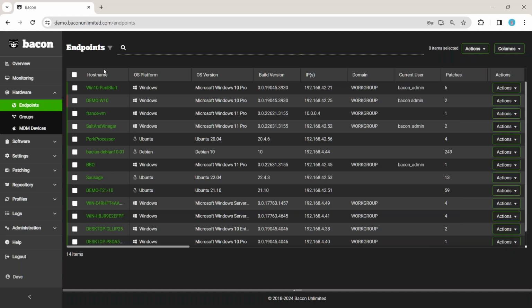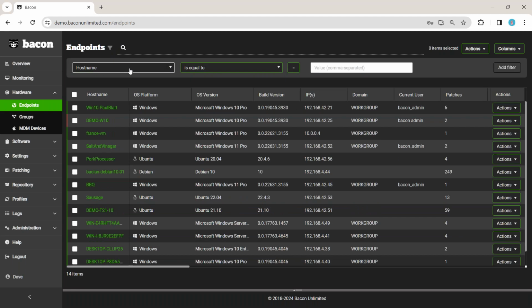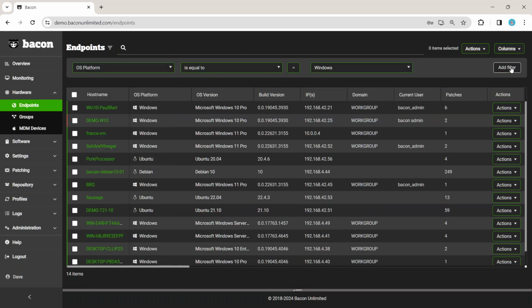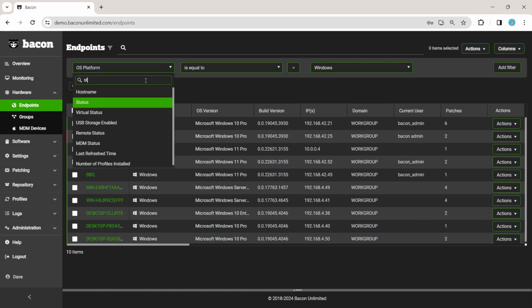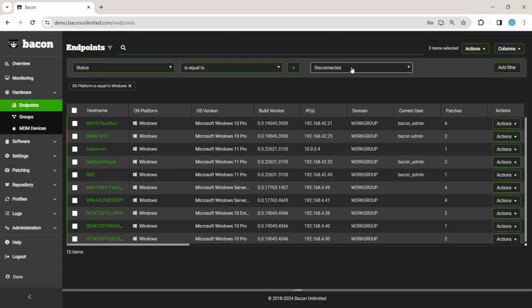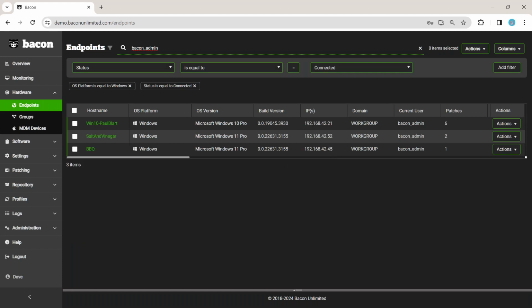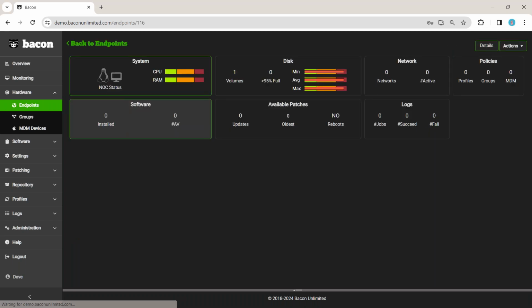And so what we're going to do here is we're going to go ahead and start filtering. And I want to do a filter for my Windows machines. And I add one more just to catch everyone who's online. And so we can combine filters along with our quick search, which will look through all the columns together and pull up different machines. In this case, I'm looking for anybody logged in by Bacon admin. So now I can select my machine and show you the individual endpoint detail page.